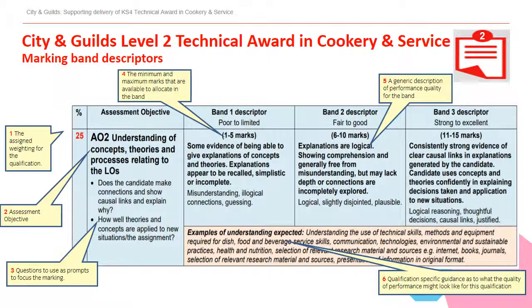Here's one of the assessment objectives, Assessment Objective 2. And I just wanted to show you what the actual marking grids look like and how we break down the band descriptors. So Assessment Objective 2 is all about understanding the concepts and theories and processes. At City and Guilds, we use exactly the same assessment objectives across all industry areas. However, clearly the examples of understanding expected are entirely different for each of the occupational areas.